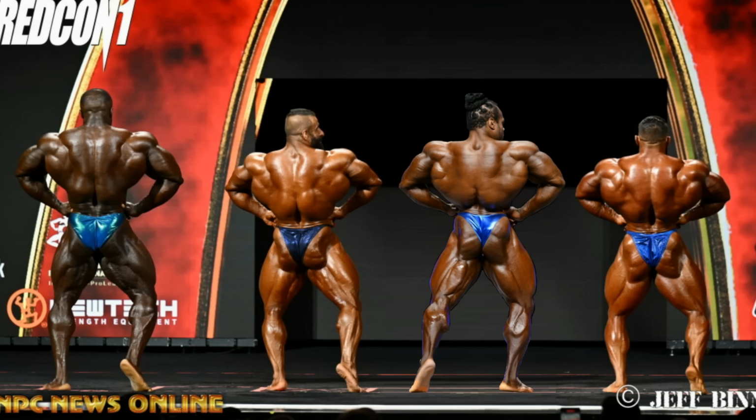Probably condition, but look at the size and the separation of those hamstrings. That is impressive. Again, I use that word freaky physiques. Freaky physique.